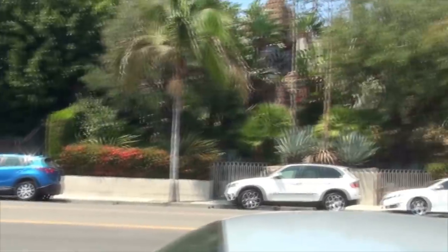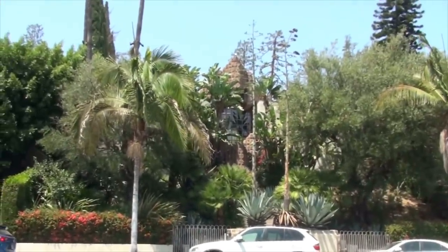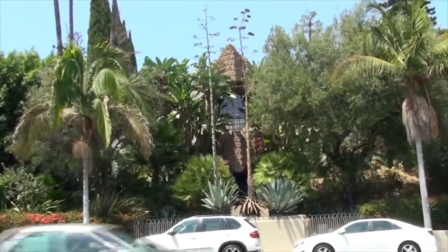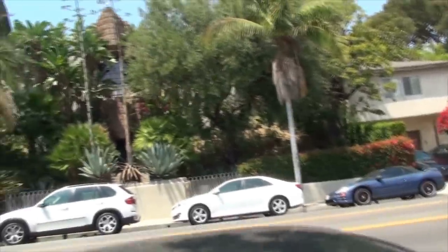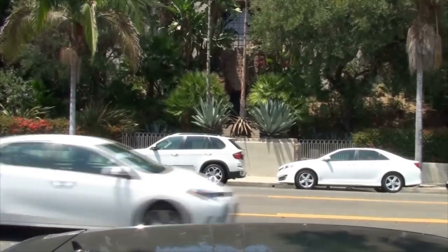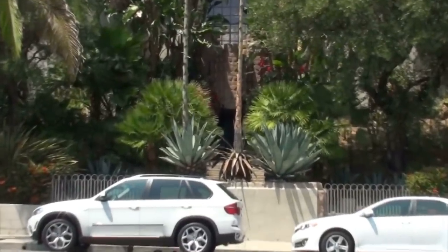Beautiful house. I'd love to see the inside. Me too. This is actually a better shot of it right here. If you come over here, you can kind of see, in between the two pine trees, the front door. You see it? Yeah, let's see if I can get it.